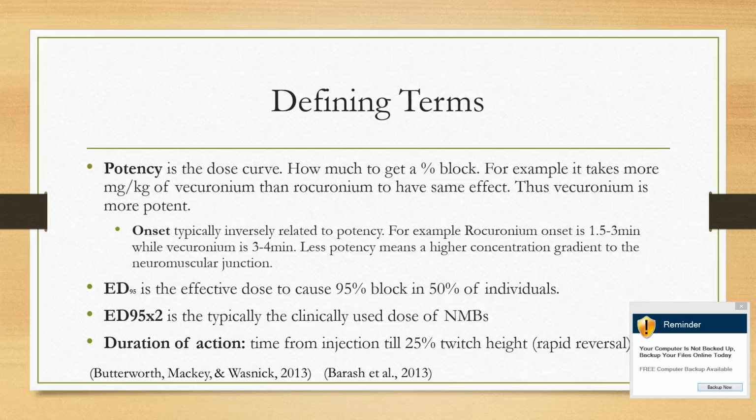Okay, so for onset, this is inversely related to potency. So as I said, vecuronium is more potent than rocuronium. Rocuronium has a much quicker onset than vecuronium, 90 seconds versus 3 to 4 minutes. This is because a larger concentration is needed to reach the same potency. So you have a higher concentration of drug in the blood, which has a higher concentration gradient with the effector site of the neuromuscular junction. So that's why potency is inversely related to onset time.